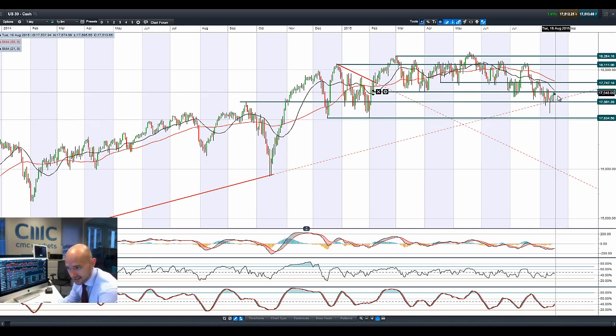But this is where we currently stand with the US 30. Volatile session off the lows, 17,361 bounce. A failure to break 17,561 as potential resistance, which also coincides with that 21 period SMA. We would have had a bullish crossover there in the MACD, but the other technicals are still relatively neutral. Still a lot further to go before we get to any of those overbought or oversold sections on there.